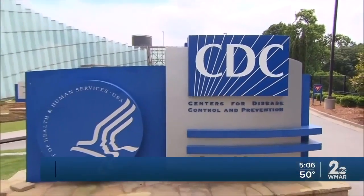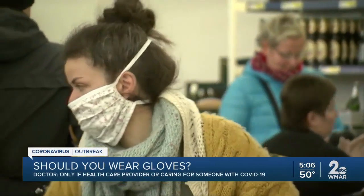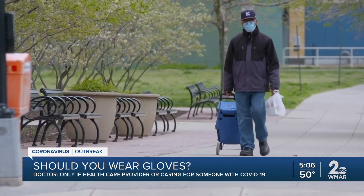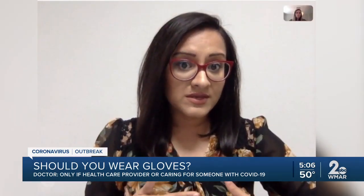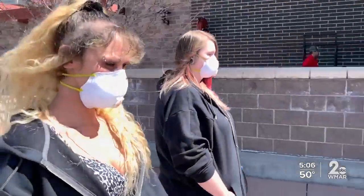The CDC recommends everyone wear a mask to prevent the spread of the coronavirus, since people who aren't showing any symptoms can transmit the virus. Although we're not utilizing these masks to protect ourselves, we're basically protecting our community as a whole by wearing masks. Because it's a respiratory droplet, and the thought is that it's creating a sieve or another barrier for the droplet to pass through. Dr. Venetia Amin is a hospital medicine physician from the University of Maryland Upper Chesapeake.